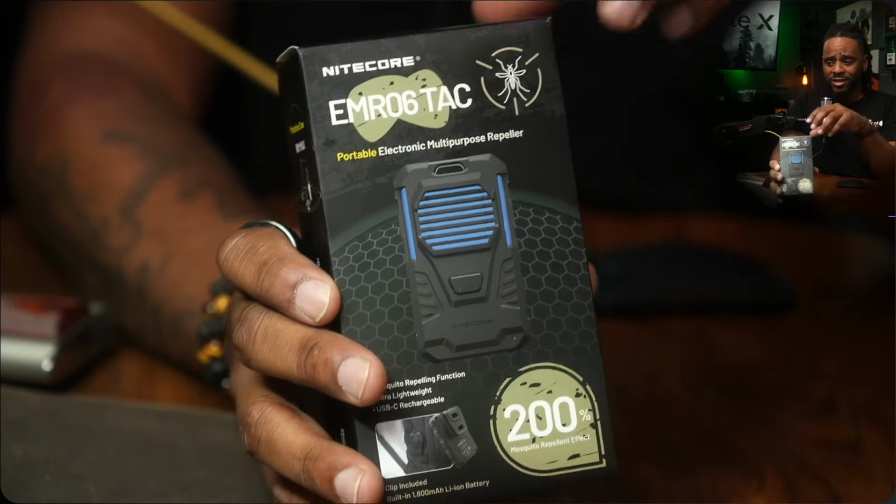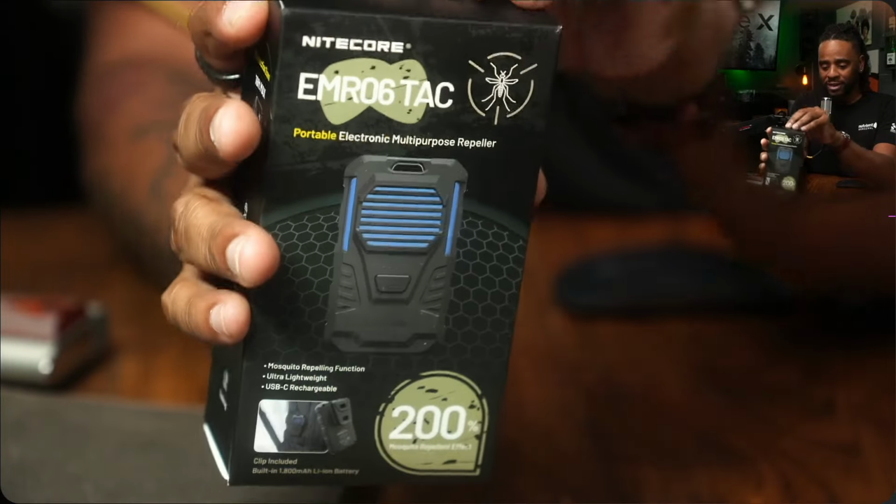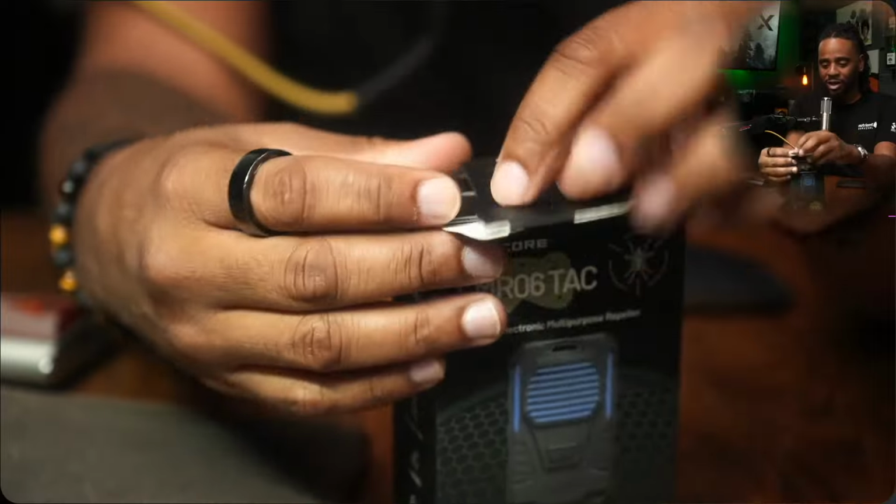Now, this is an EDC mosquito repellent. It's okay. It sounds silly, right? It sounds a little bit silly. You're like, really? What the F are you talking about?